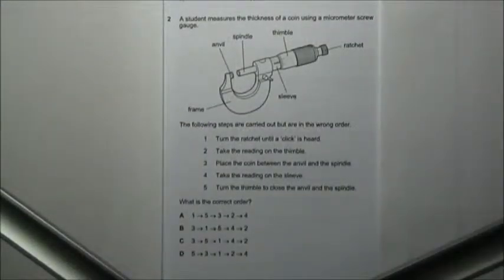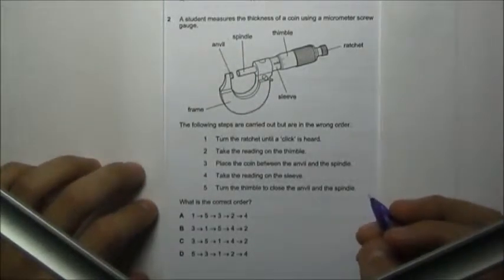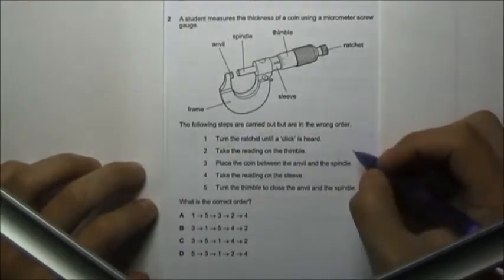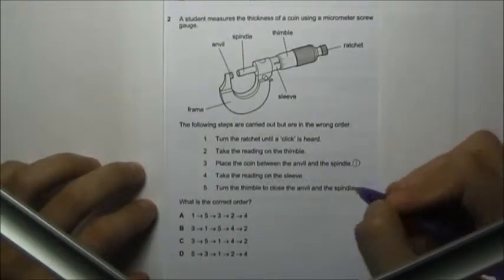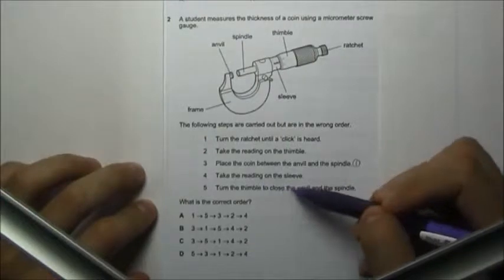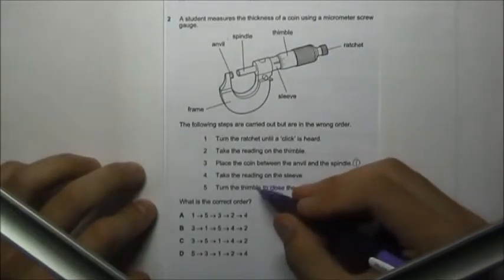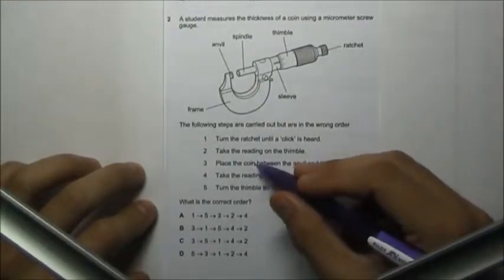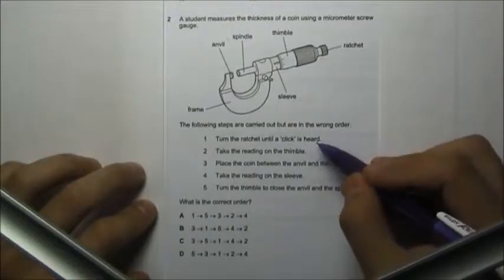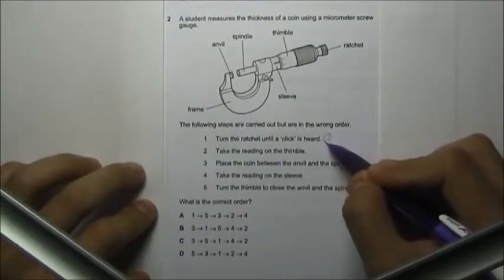Okay, for this question, we are looking at the order of steps in terms of operating a micrometer screw gauge. So what we need to do first is to place the coin to be measured between the anvil and the spindle. So this is step number 1. And after that, we have to close the spindle by turning the thimble to close the anvil and the spindle. And we do not close it completely using the thimble because we might squash the coin. So when the spindle is almost touching the coin, we have to switch to the ratchet and we turn it until a click sound is heard, and this will prevent over tightening.